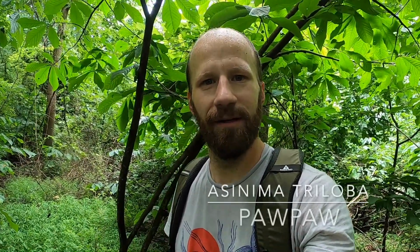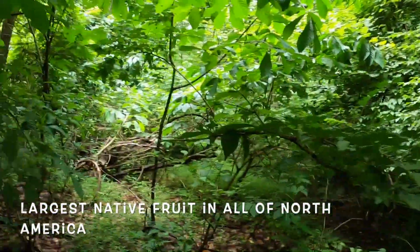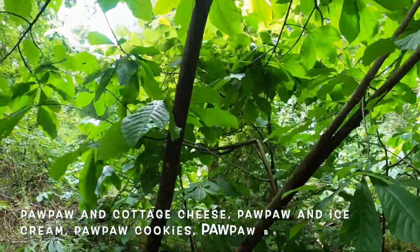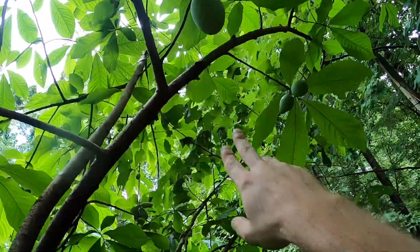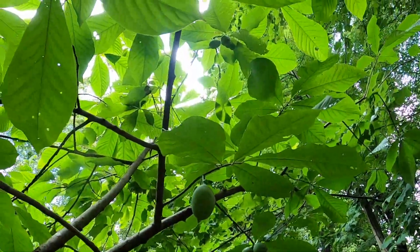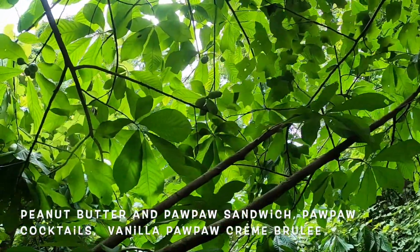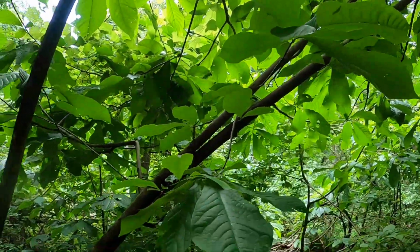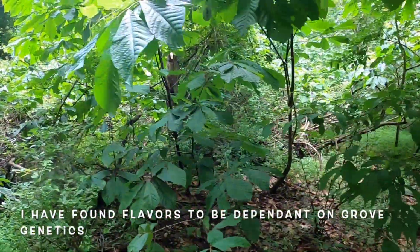Standing behind me, growing behind me, existing behind me, is the Asimina triloba, the largest native fruit in Northeast America. This is the pawpaw. Now this fruit is extremely underrated, and it's going to be a while till it's ready yet. Here we got a beautiful one starting. A couple, 2 there. Got a patch of 3 there with one that looks like a little peanut. This is in the custard apple family.